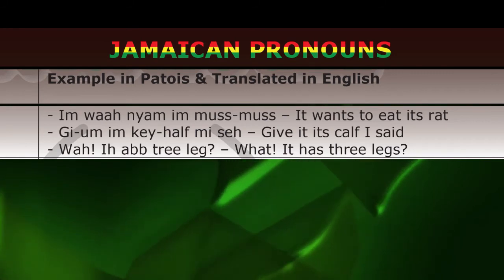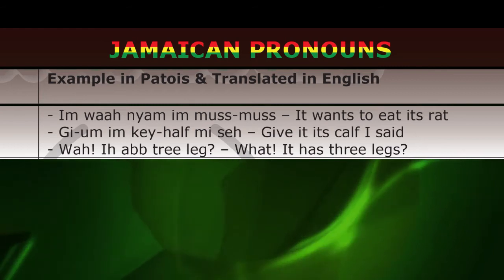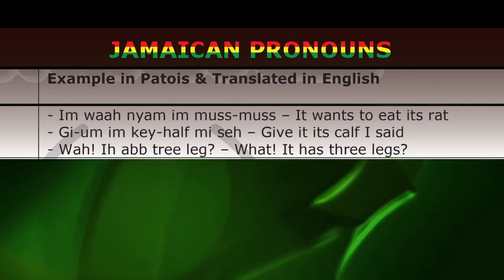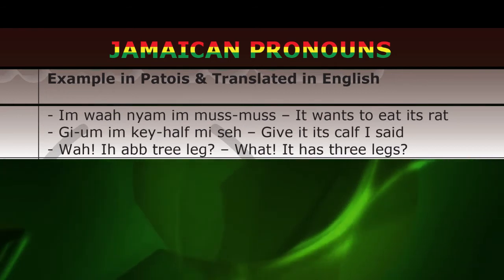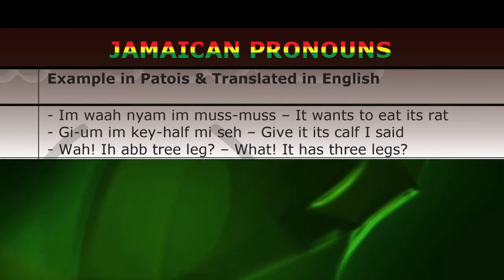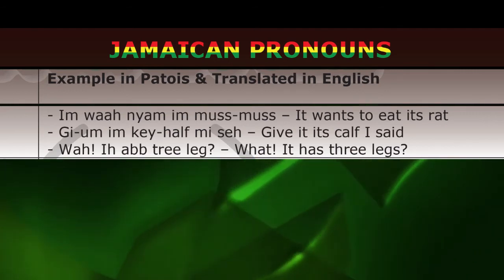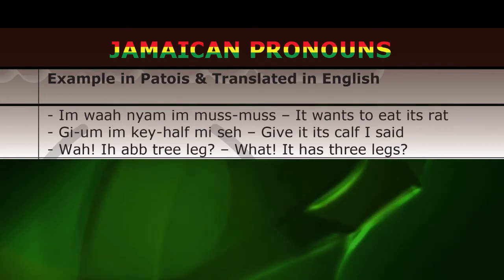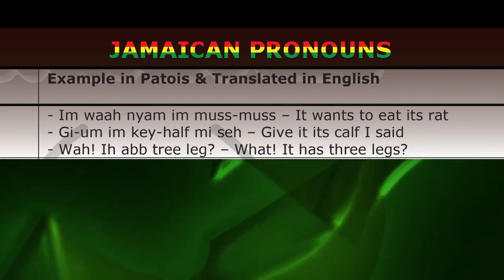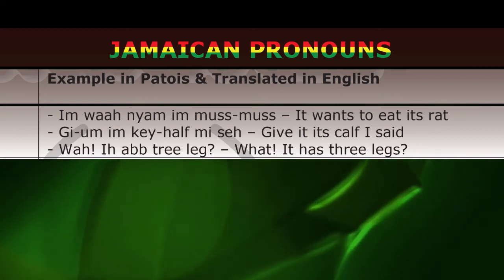For instance, it's a cow, and the cow is tied on a rope by the tree, and then you take away the calf from the cow because you want to milk the cow. So the cow starts making noise, and then someone says, "Jim im kialf mi se," give it its calf, I say. That is that example. Then lastly, under it on animals, we say wa.